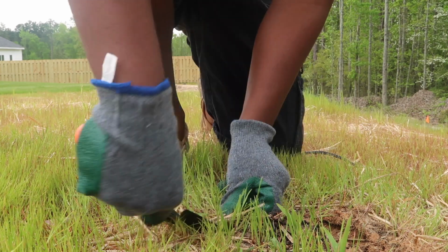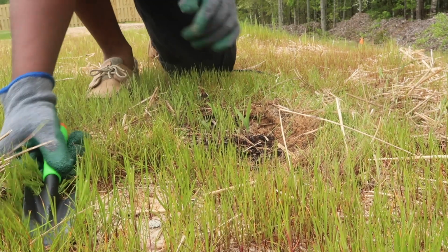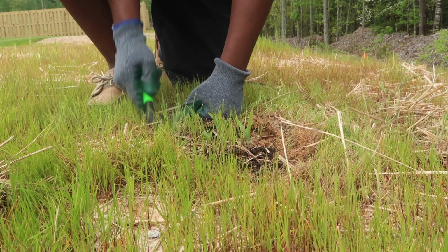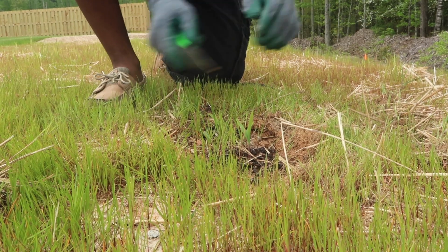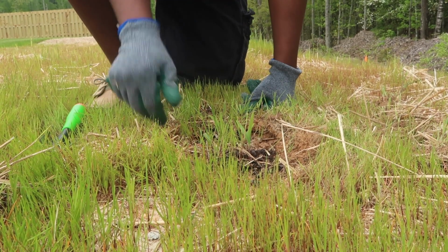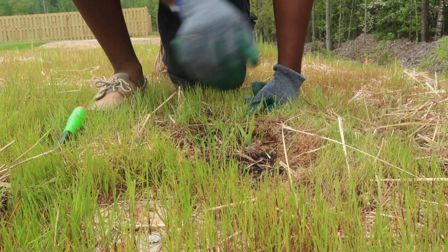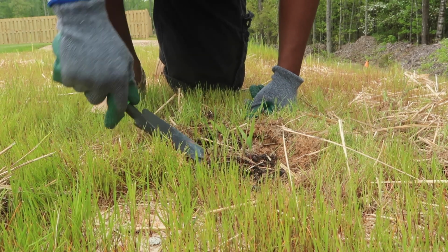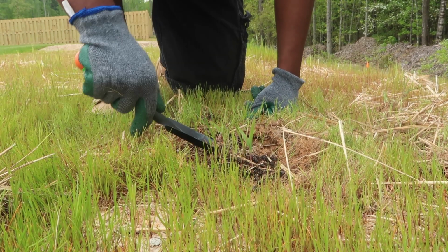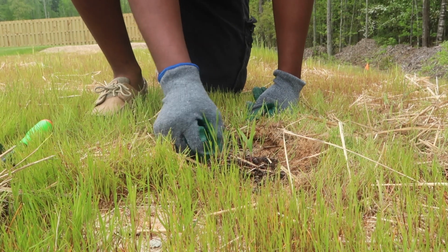All right, so we have neighbors on both sides now, so they probably think I'm weird. Back up so y'all can see what I'm doing. So yeah, I'm just taking the earth and moving it from my corn. Making sure my corn is the only thing that's in here and the only thing that's growing. I have to be careful not to cut any corn roots.